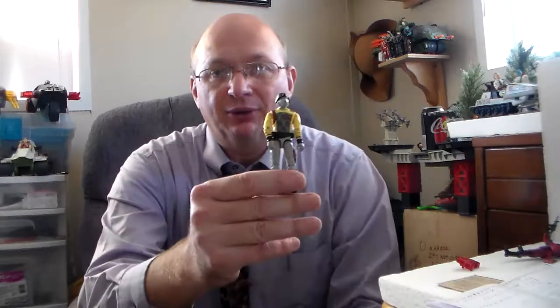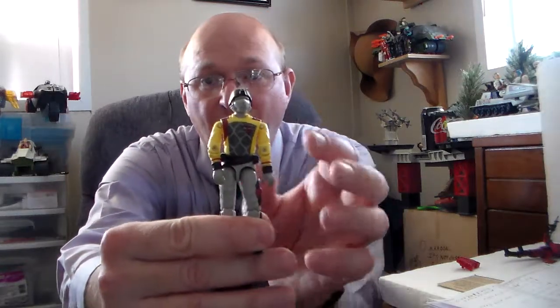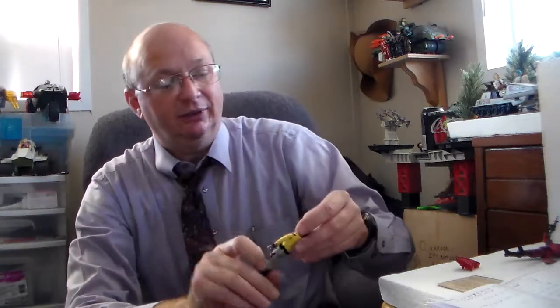So I'm sorry to yammer on and on and on, but I do love this figure. I have since day one, and I will continue to love the Crimson Guard. The only regret I have with this is I don't have enough of them. The Python Patrol Crimson Guard is just superb. The only downfall is the gray mask. I wish they would have done something differently with that.